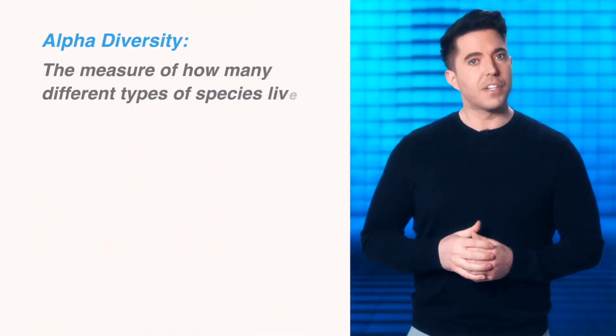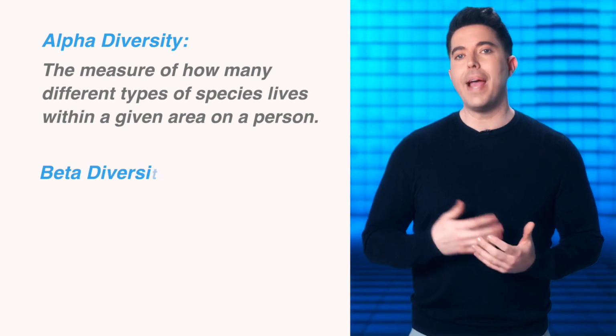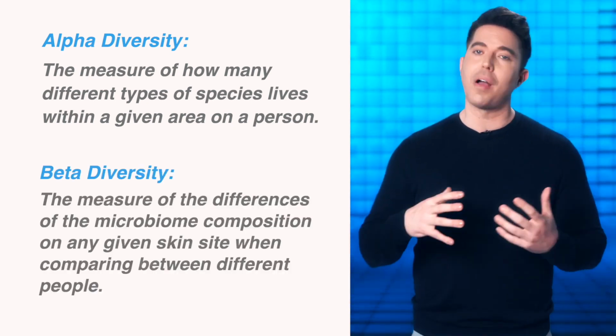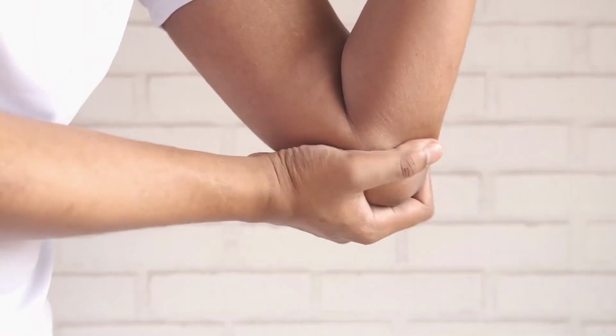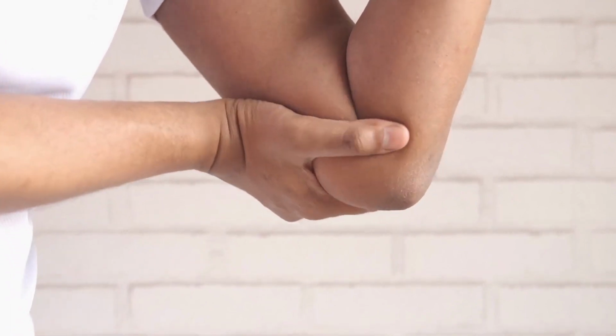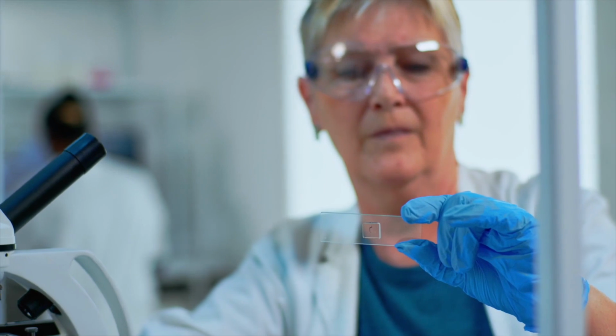Another term we use when we describe the differences in microbiomes between skin sites is alpha and beta diversity. Alpha diversity is the measure of how many different types of species live in a given area on the person, while beta diversity is the measure of the differences of the microbiome composition of any given site when comparing between different people. For example, a study showed that the cubital fossa or elbow pit had the highest variance of microbiome species when comparing samples from different people, so it has a very high beta diversity. However, the same site on the body typically has very few unique species that compose that part of the microbiome, so it has a small alpha diversity.